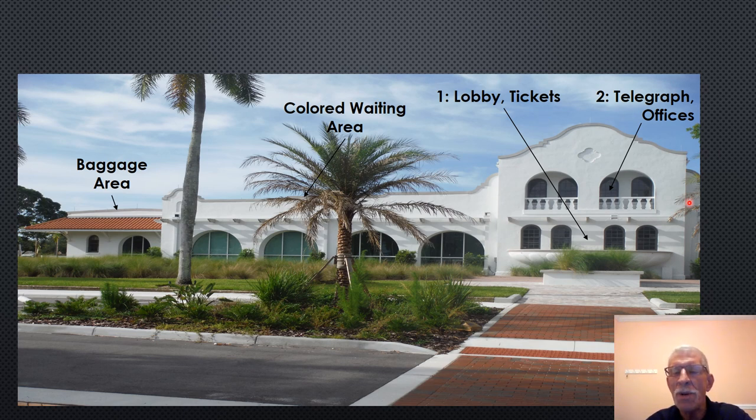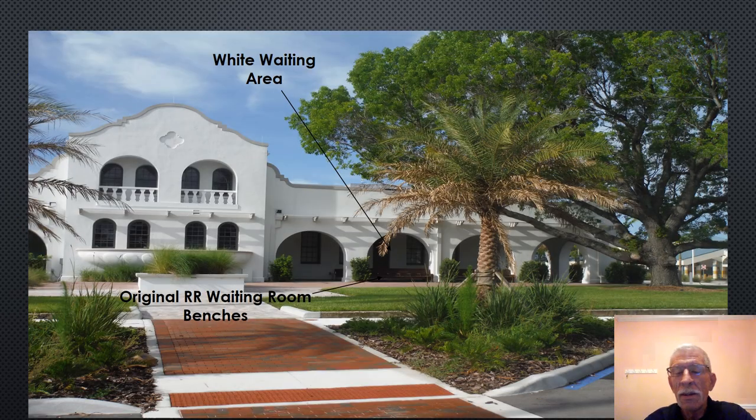The center portion of the train station on the bottom floor was the lobby and ticket office. Upstairs was the offices, and ultimately the telegraph office would be moved up there. On the far right of the building, you will notice the white waiting area. And if you look today, the benches are still there. As far as the last time I was there, you will see refurbished benches. These are the original benches from the waiting area. So you can get a view of that.